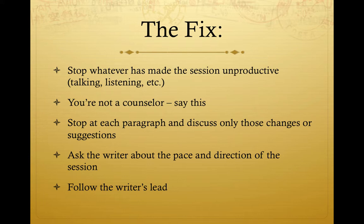The fix: stop whatever has made the session unproductive. Too much talking, too much listening. Stop whatever it is you're doing that is making it ineffective. You're not a counselor. Say this. Stop at each paragraph and discuss only those changes or suggestions. Ask the writer about the pace and direction of the session. Follow the writer's lead.